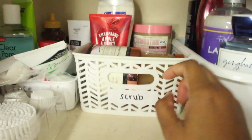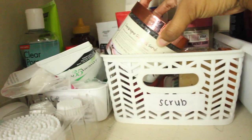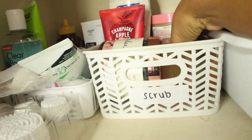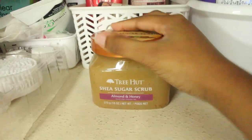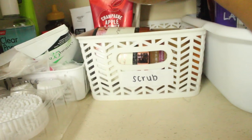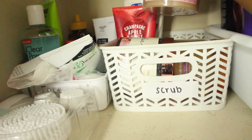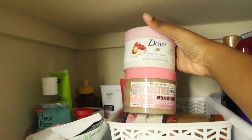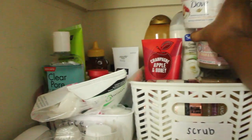Then right here in the scrub bin, I have all of my body scrubs. So I have this champagne charcoal scrub that a company sent me. I have this Tree Hut almond and honey scrub. I have this Soap and Glory breakfast scrub that I really like. It has oat, sugar, and shea in it. And then my favorite scrub is the Dove exfoliating body polish. So I have that. I probably should put that on top since it's my favorite.